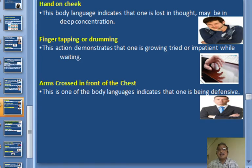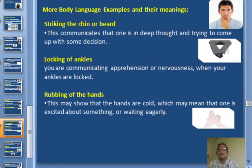One should read and understand body language. I have added some more body language examples and their meanings here. Stroking the chin or beard when we are talking with someone communicates that one is in deep thought and trying to come up with some decision. Look at the pictures, images are given for your understanding.